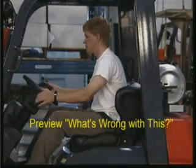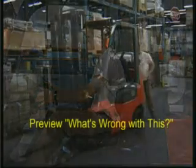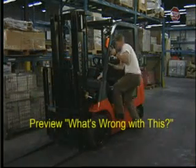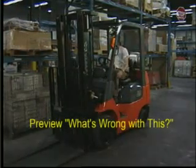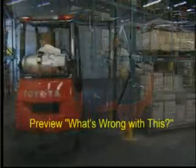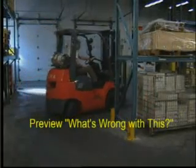Okay now, did you catch all his mistakes? Let's recap and see what he did wrong. Remember as he started his shift and got onto his truck? That was his first serious mistake. He failed to do his pre-operational inspection and just drove away.